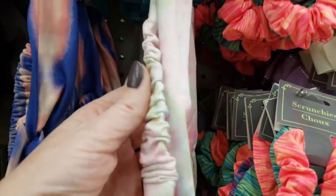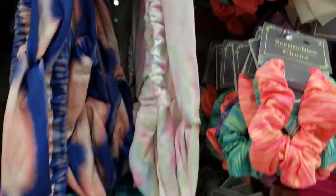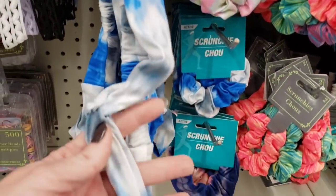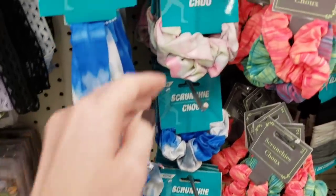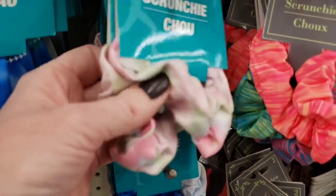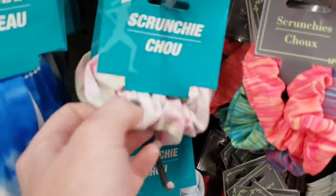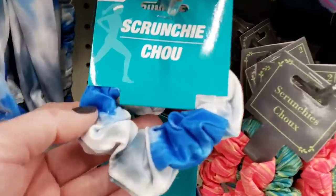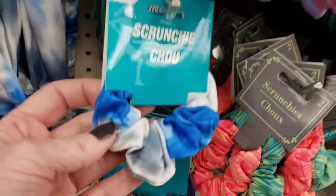Oh my gosh, look at all this tie-dye. I love tie-dye. Ooh, this blue and white one's pretty. A little bit of gray. And they have matching scrunchies. You get one per pack. Loving that blue.